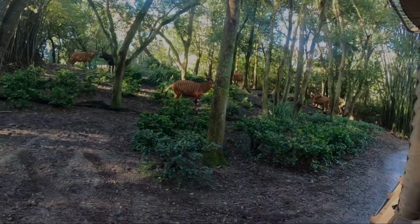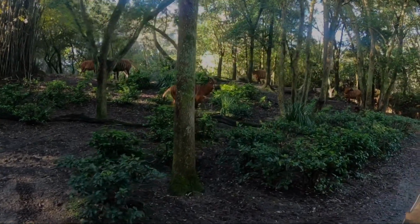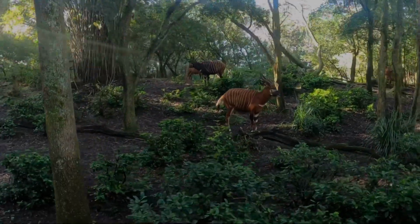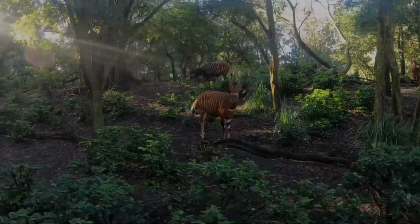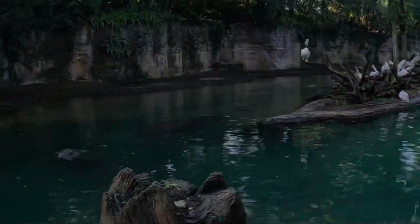To our left, there are a couple of other greater kudus, but this darker colored species here are bongos. Bongos generally stay in very dense vegetation where they blend in so well with their surroundings. They can be so difficult to see that they have been nicknamed the ghosts of the forest.